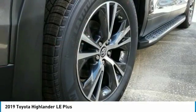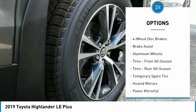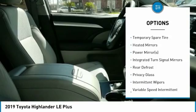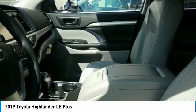Here are some of this vehicle's great options. Stability control, traction control, keyless entry, backup camera, anti-lock braking system, power lift gate, steering wheel audio controls, lane departure warning, leather-wrapped steering wheel, Bluetooth.